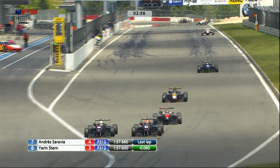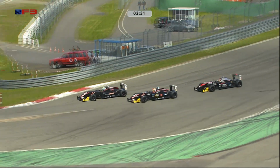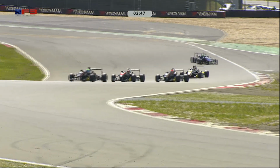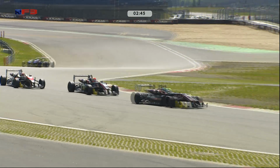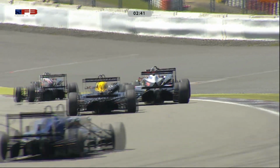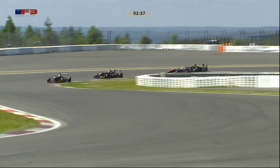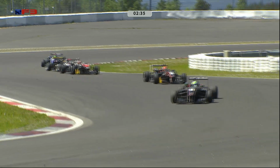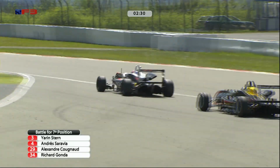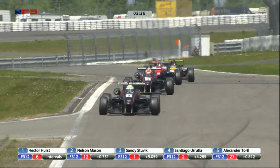It's Saravia, maybe. He's got the straight line speed, and Saravia still fancies his chances, but Stern eventually holds the inside line. Saravia looks to the outside line, overcommits, possibly gives an opening to Alexandre Cougnaud. Cougnaud, though, is still boxed in 9th position. Richard Gonda leads the Copper class in 10th, but very much part of this fight. He'd like to see himself climbing up through the order a little bit more, and then Roberto LaRocca as well in 11th, still in close attendance, if not quite on the pace of some of the cars in front of him.